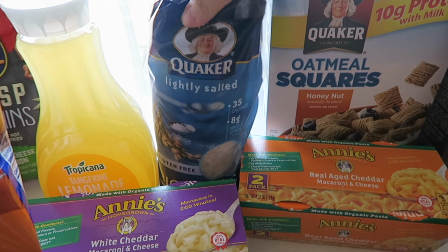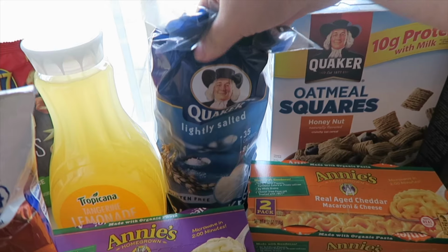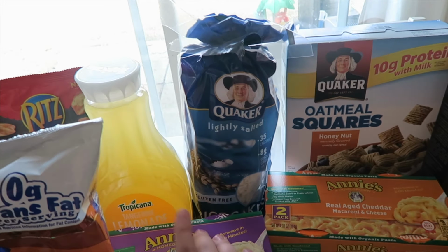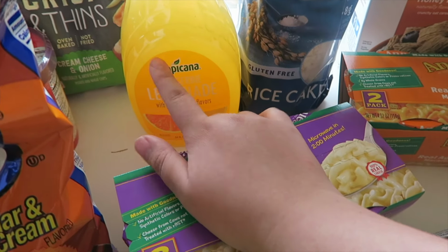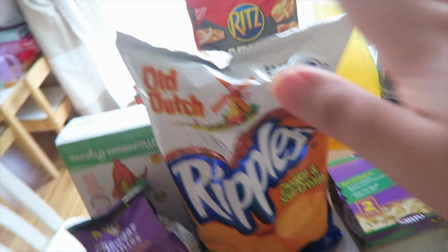That's for cereal. I picked up a thing of rice cakes. I saw this in another grocery haul, and it's been a while since I've had them, but I'm trying to eat healthier to help lose some extra weight after the baby, and so I thought that would be a good snack to have. I picked up this Tropicana tangerine lemonade. It is super, super good if you've never tried it.